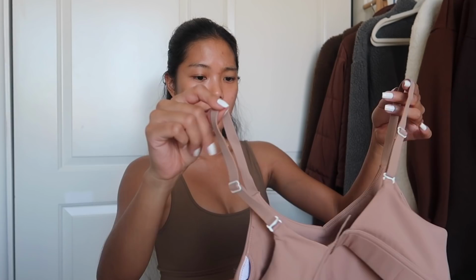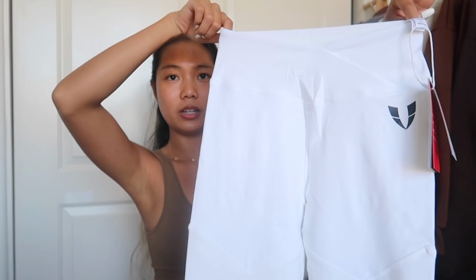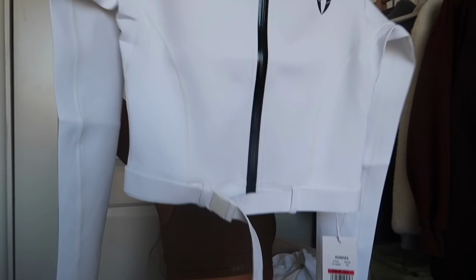Oh, and this one's different though. So this is what the front looks like. The back has like these little cargo pockets. Guys, the quality is really freaking nice. I'm actually kind of shocked. So this is this white jacket. It goes all the way down. It has a little belt on the bottom. This feels expensive, yo.